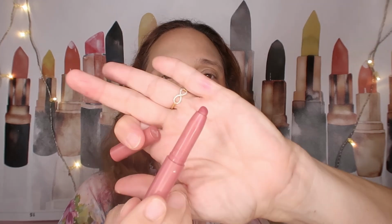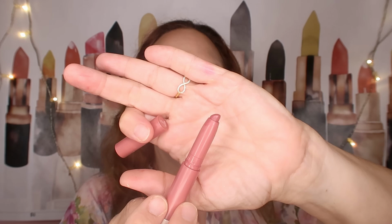Yeah, that definitely needs to go to the fridge. I can't use that, so let's put that in the fridge. I have this one from Maybelline, their ink crayon in the shade 25. This is a lip liner that can double as a lipstick because it's very thick, and look at that, this is a great shade, this one here.